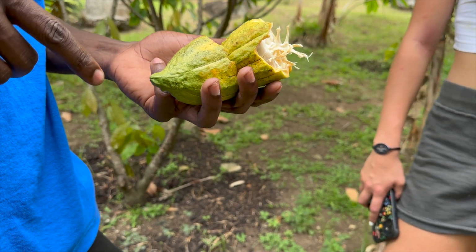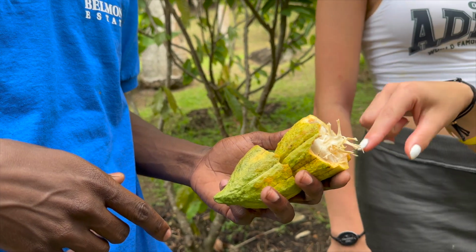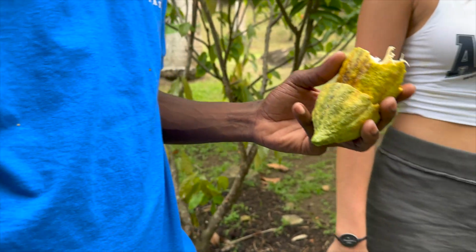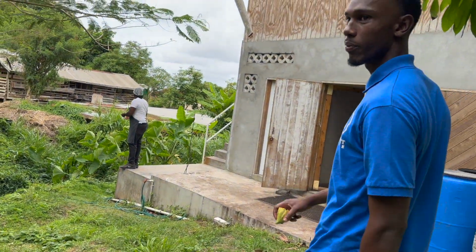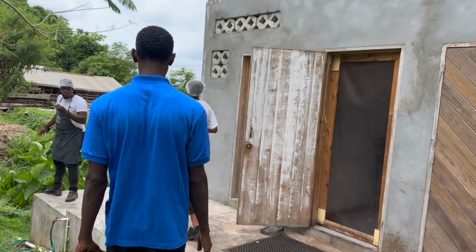What I don't understand is how did they make chocolate from this? Like, how did... We're going to learn that. Yeah, we're going to find that. Fermentation. After we pick the beans, we ferment them. Everything is fermented. Yeah.